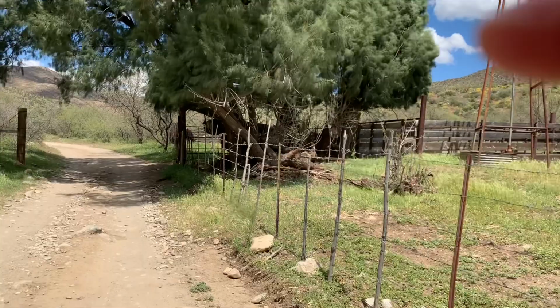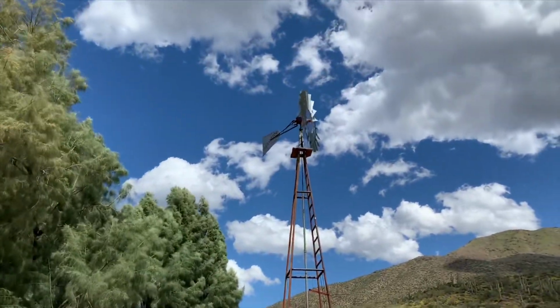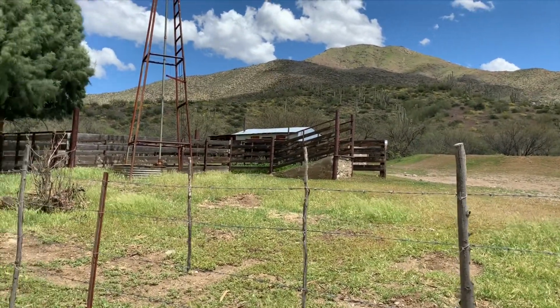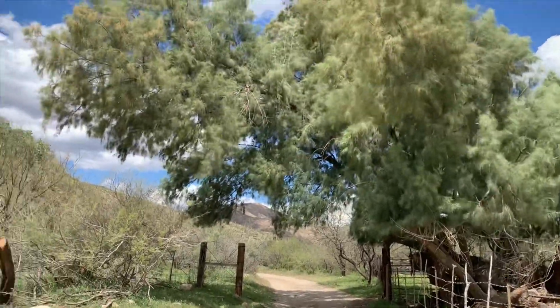Okay, guys, I lied, and I hope it's not too windy. I rode up just a little bit more, right to the windmill. It's even got a loading chute right there to load the cattle up into semis. But I just had to show you this real quick. You guys are probably going, what is this?